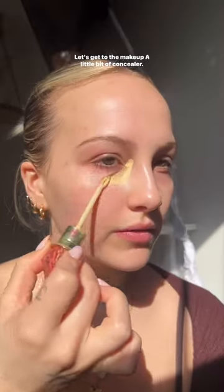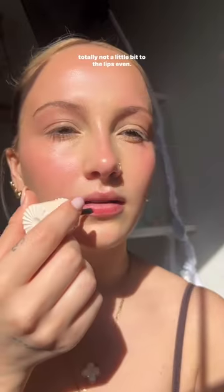Now that the skin is prepped and protected, let's get to the makeup. A little bit of concealer. The next step is going to be a little bit of blush. Liquid bronzer on the forehead. You thought I was done with the blush? Because I'm just totally not. A little bit to the lips even.